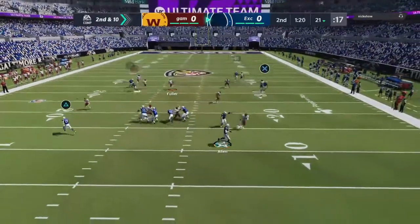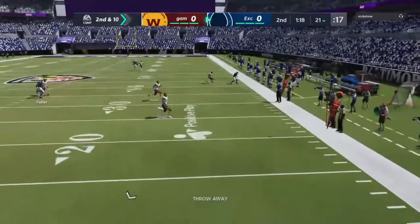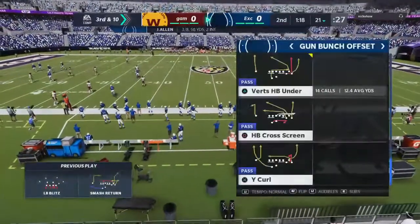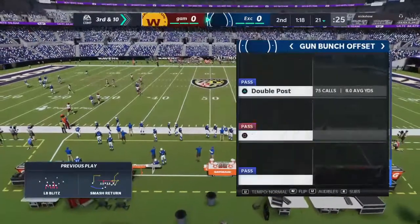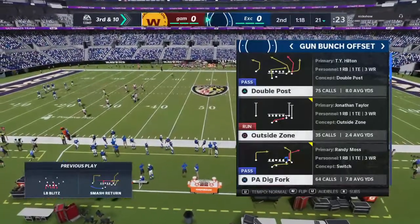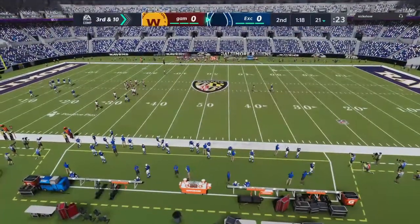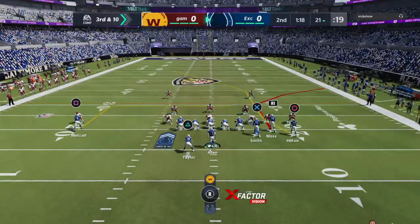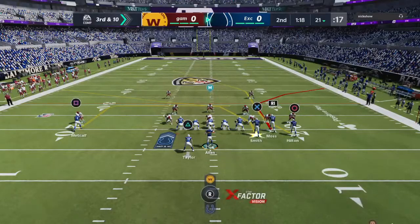To throw again. Allen flushed out right, and he's just going to get rid of this thing to no one here. He throws it away, and now it's 3rd. Well, so far in this drive, they've done some good work. They force incompletions on 1st and 2nd down, bring up 3rd and 10. That brings up the big question. Do they bring pressure, or do they play coverage on this down?